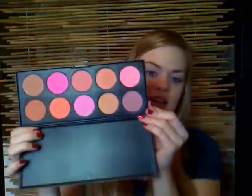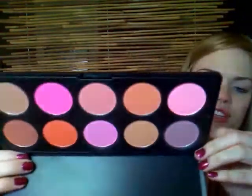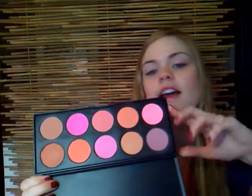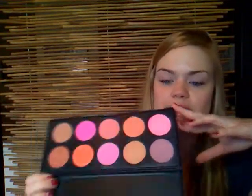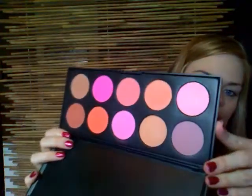Next up in the makeup department is the Coastal Scents 10 Color Blush Palette, which I've already done a full review on, but it needs to be mentioned again because this palette is phenomenal. And you can see by how much product is still left in here, I use very little of this when I'm applying it. It is so pigmented that I can just dip the brush in extremely lightly a couple times, dust it off, and then I don't even need to go back in sometimes to finish the other cheek.